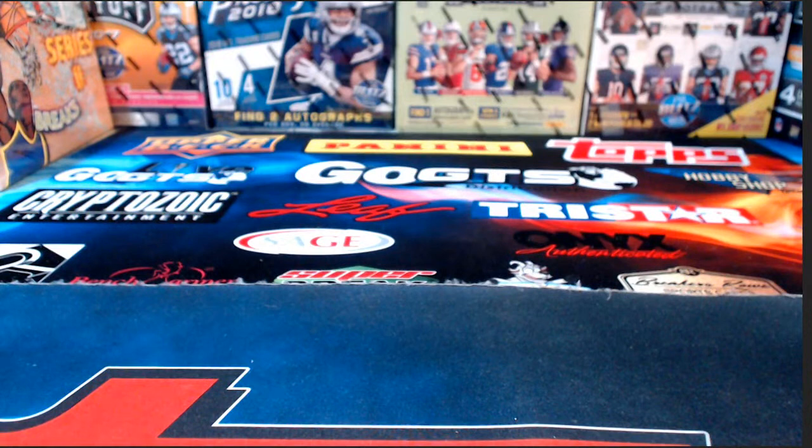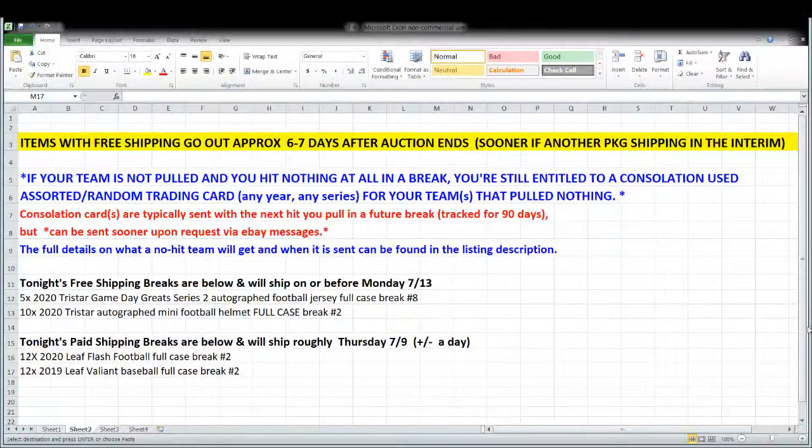Now, let's get our spreadsheet information up again and get ready to move into break number 4 of the night. Once again, on the free shipping breaks, which were the memorabilia breaks and have already happened, if you hit one of the memorabilia items, you can expect it to go out the door within the next 7 days. It might go in the early part or the middle of that range, but it will not go later than a week from today. If you got skunked in a memorabilia break, you are entitled to a consolation card. It's simply a loose trading card, any year, any series. Typically I would hold it to send with your next package since it is a free shipping break. If you want it sent sooner, hit me up and let me know and I'll take care of that.